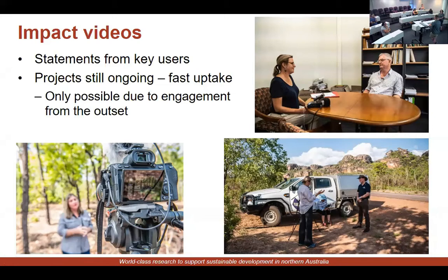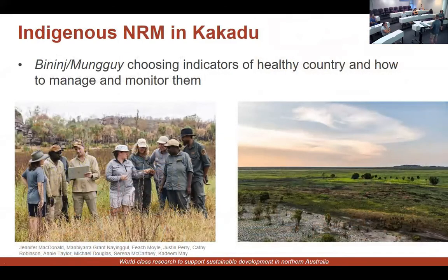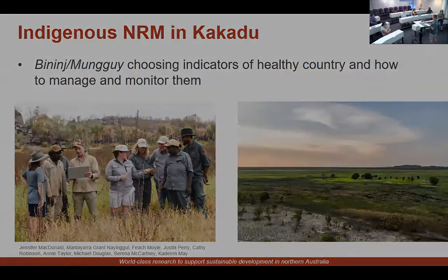With just under 12 months still to go, there's still a lot to happen, and that's still quite a big project for us as part of the communications and knowledge adoption team. But we've got a couple that we can show you. We'll go on to the first one, which is a project that builds on the years and years of relationships built up through previous programs, through TRAC, through NERP, and through the early years of NESP, asking what research people wanted and trying to fill the needs there. This whole project embodies that. It asks the Bininj Mungguy traditional owners around Kakadu National Park and that area what they wanted. So I'll let the video tell you the rest of the story.